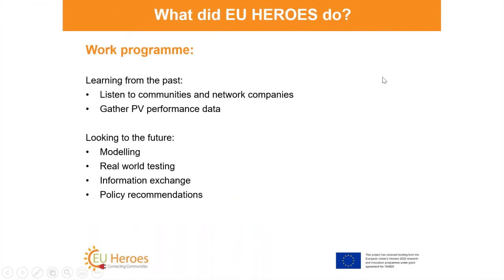So what we did was kind of a mixture of learning from the past and looking to the future. The learning from the past section was about listening to communities and network companies and gathering data from existing systems. And then looking forward, we were doing some modeling to look at how new models could be developed, some real world testing of those, and then information exchange across Europe, which has actually been one of the really useful parts of this project, and policy recommendations coming out of the other end.